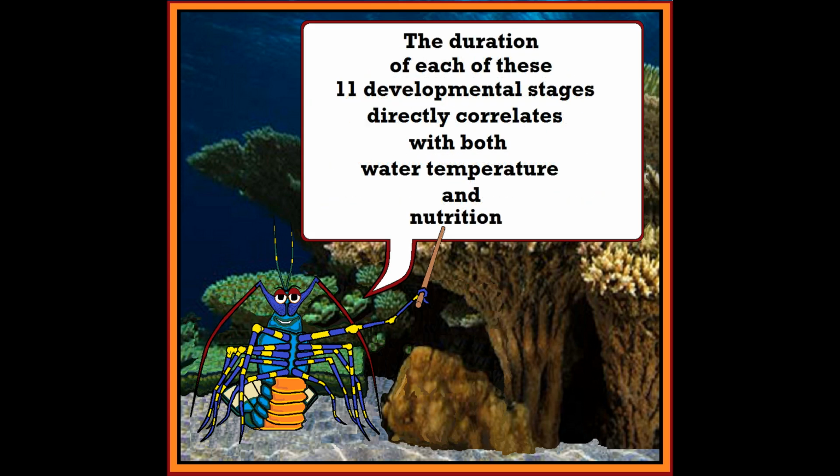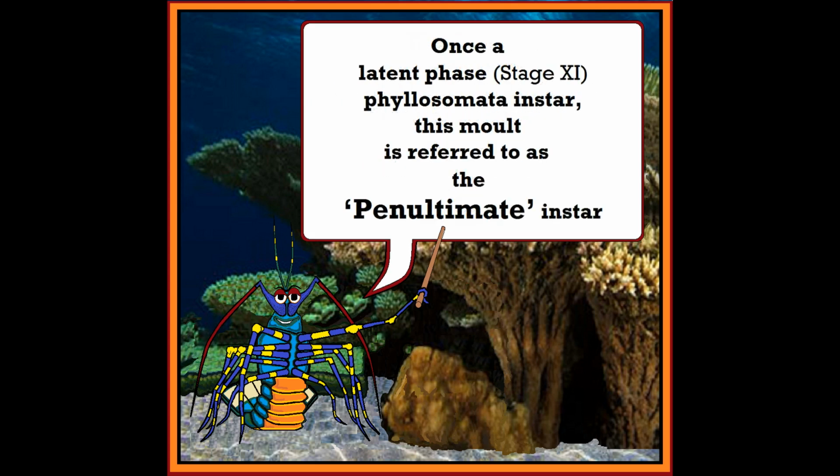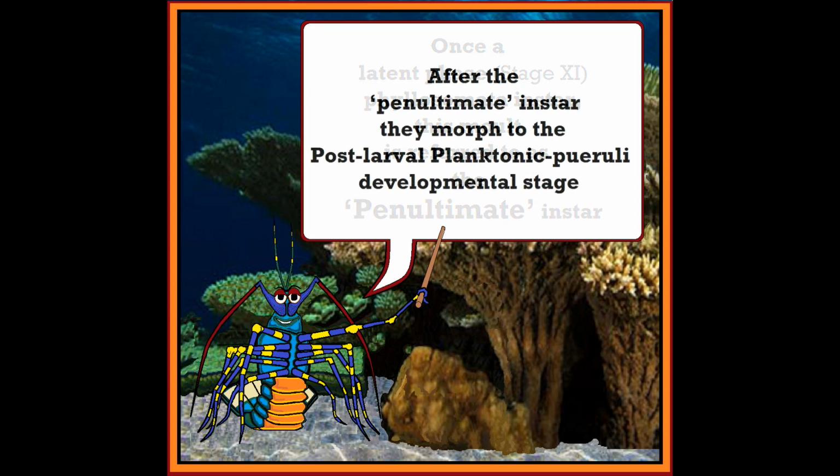The duration of each of these 11 developmental stages directly correlates with both water temperature and nutrition. Once a late phase, stage 11 Phyllosoma instar, this molt is referred to as the penultimate instar. After the penultimate instar, they morph to the postlarval planktonic Puerulus developmental stage.